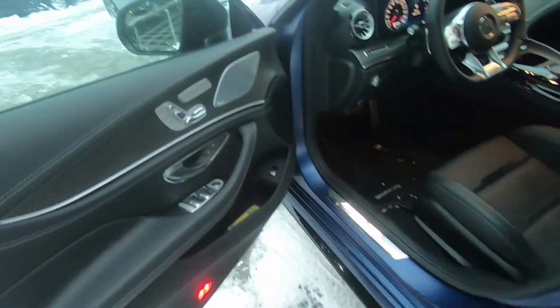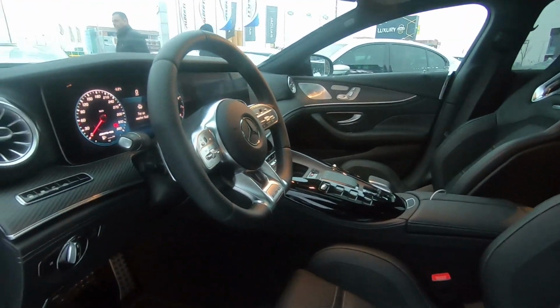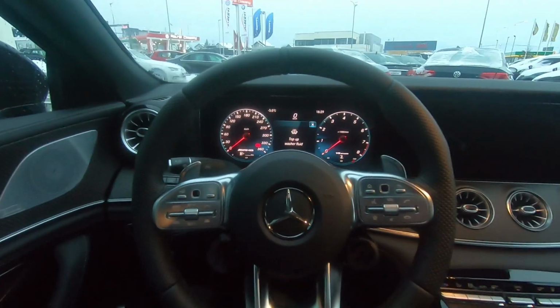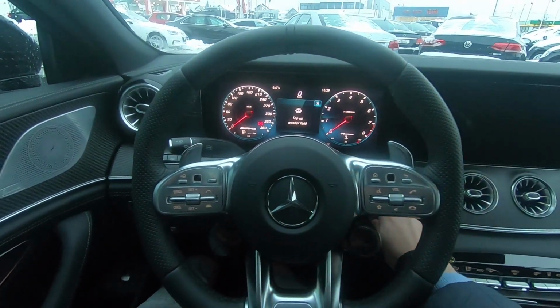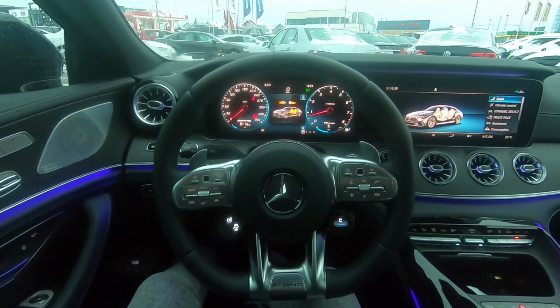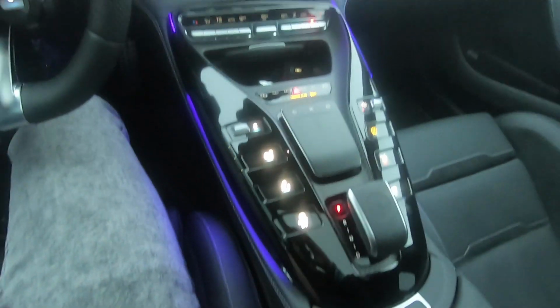So this car is a keyless go. You can see the illuminated AMG door panel. So we have the bucket seat. So you can see this gorgeous interior, the GT interior.